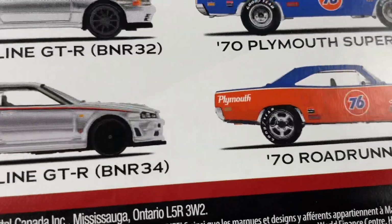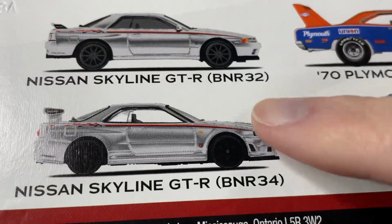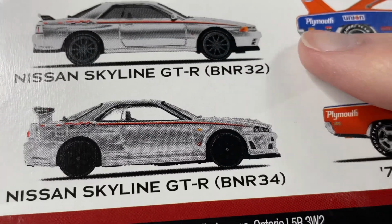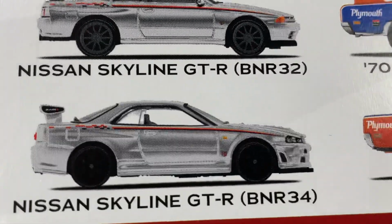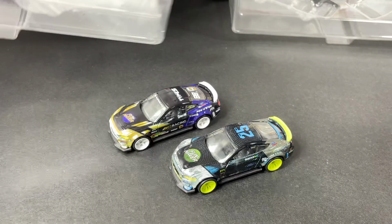So these are the next ones I got. It looks like these are totally different cars. A 34 and an R32. So those are totally different. Hopefully I can find those.